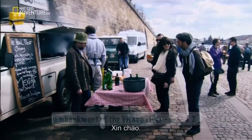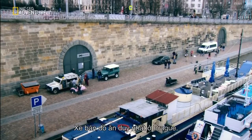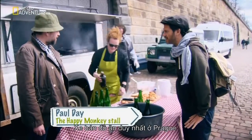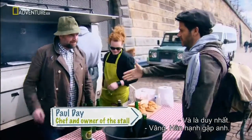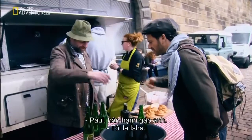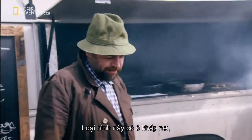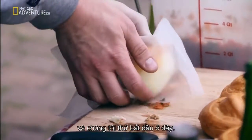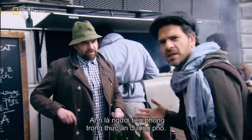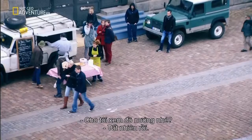Hello there. Hello. I think I'm in the right place. The one and only street food truck in Prague. Yeah, the first one. And the only one. Well, nice to meet you. Paul, nice to meet you. Ishai, what brings you to open up a food truck? There's a big movement everywhere else at the moment, and we're trying to start it here. So you're a kind of street food pioneer, you might say. You might say, yeah. Could I come around and have a look? Of course you can.